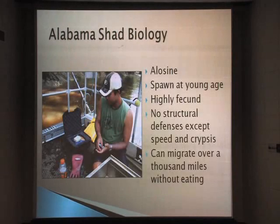Okay, just a little bit about the biology. They're an alicine or a shad. They spawn at a very young age, and they're highly fecund. They have lots of eggs. So unlike the sturgeon, like I talked about just a minute ago, this is very good news.